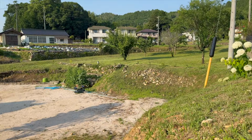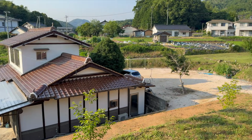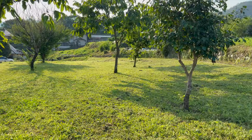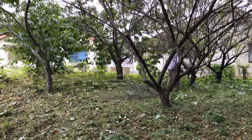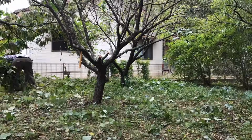Now that the yard is under control, it's incredibly rewarding. We are able to pick fruit from the trees and share it with our neighbors. And that kind of simple exchange has become one of the most enjoyable parts of countryside life. Renovating an Akiya isn't easy, but it's worth it. You're not just fixing a house, you're giving it a new life.